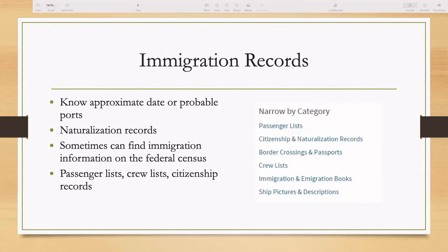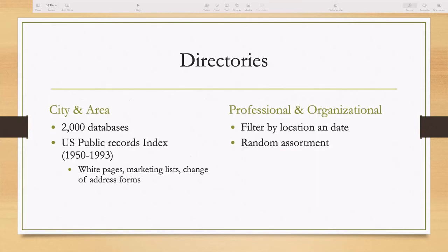These are tricky because, as you can imagine, immigration records sometimes weren't always kept properly or transcribed right. So they're there, but the record keeping might not be the best.